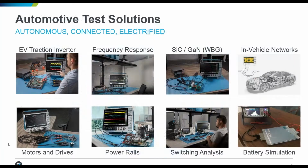Here's a quick snapshot of our automotive application areas. As I pointed out, for our discussion, we'll be focusing on EVs and IVN applications. Think of EVs as replacing the traditional internal combustion engine with an electrified powertrain, and think of IVN as the central nervous system, connecting the mesh of ECUs with the sensors and feeding the data back to the compute.